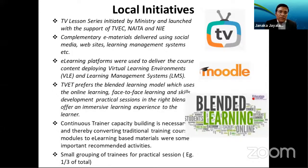We also had the challenge of the capacity of our trainers, because they were not geared to deliver these lessons through online delivery. We were trying very hard to train the trainers first. And for practical scenarios, we had to take precautionary steps to keep a 1 meter distance. So we were trying to get one third of the student population into the practical labs at a time.